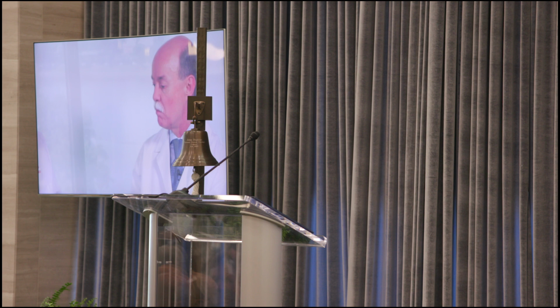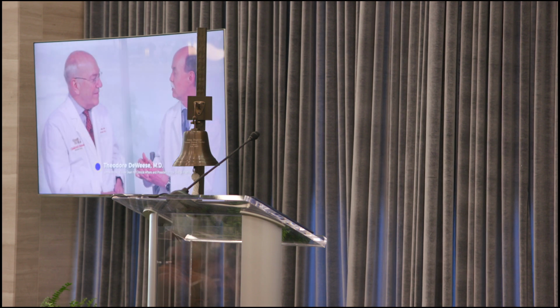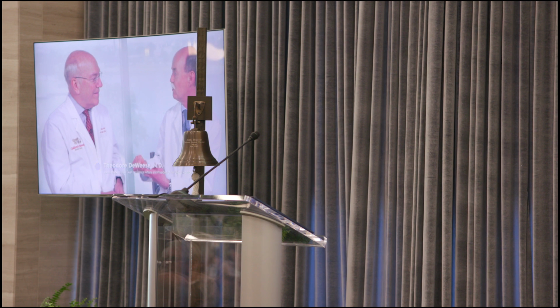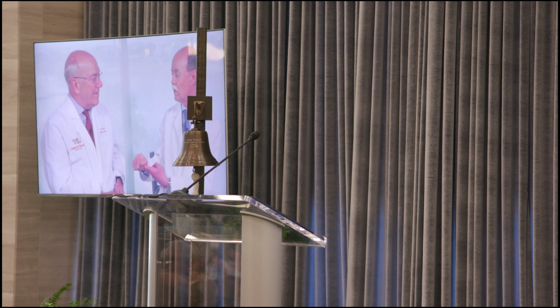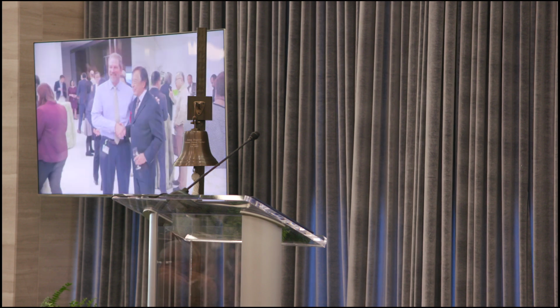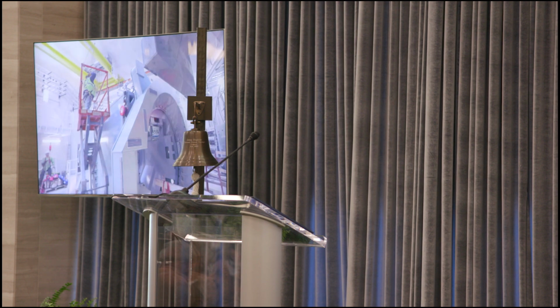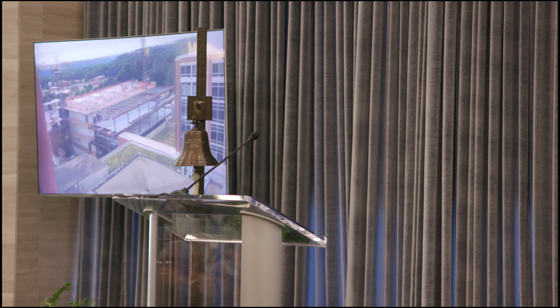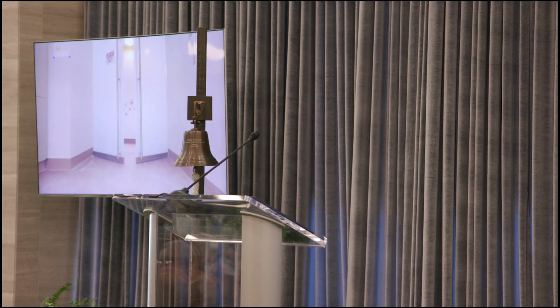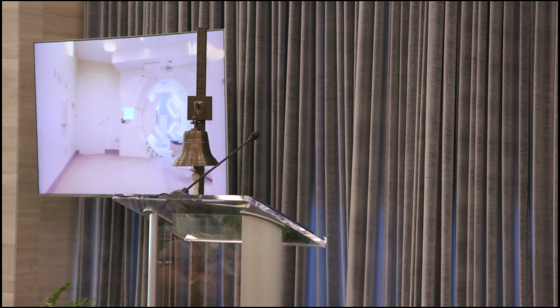We have made the kind of mark on medicine that is incumbent upon us. Do the right thing for patients. Focus on seeing care through their eyes, and ultimately the rest of it, I think, takes care of itself. This is the Johns Hopkins National Proton Center. It can change a life.